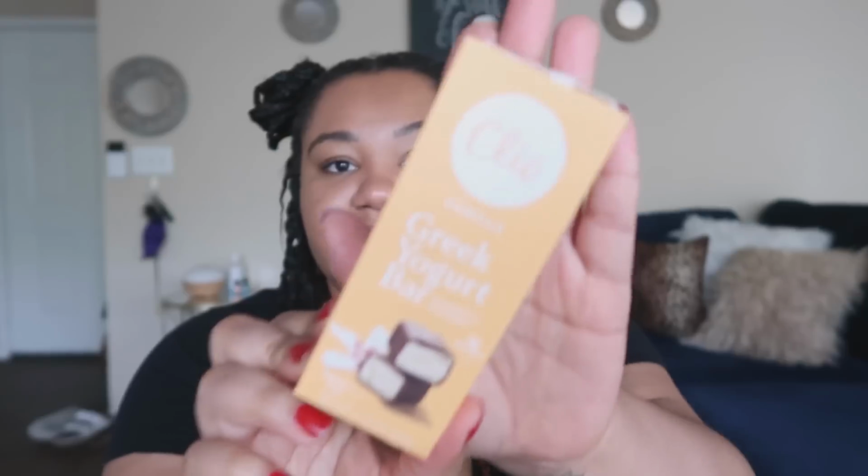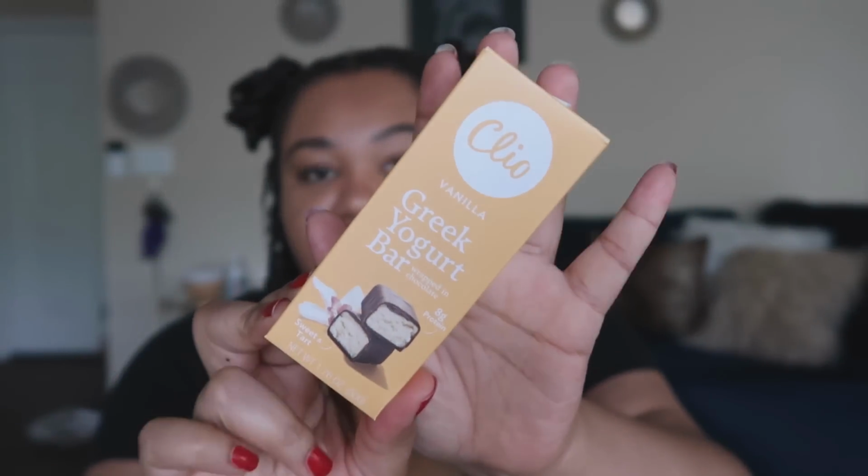The next item is a food item. Oh my gosh, Cleo Bars. They are so good. I got mine at Target the first time, and then I went back to Target and they have never had them in stock again. So I ended up getting them on a Walmart pickup order.